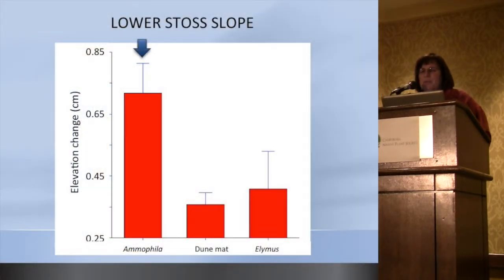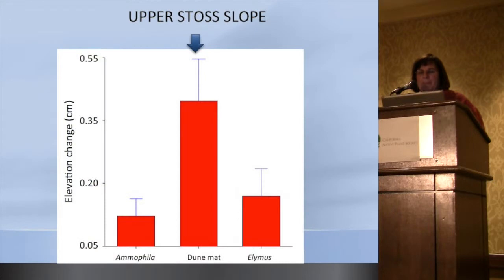So then we go up to the lower stoss slope, and you can see that, boom, this is the first zone that Ammophila is actually growing in, and so in the Ammophila profile, a whole bunch of the sediment is dumped out at this zone. And that's the only significant zone that differs in the amount of deposition there, or the significant stratum.